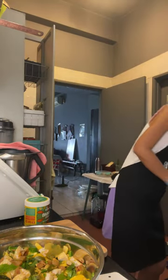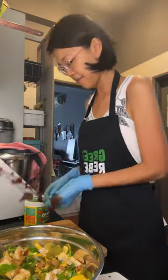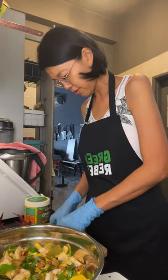Ooh. I still have this. This is cranberry hibiscus, so I'm gonna put that in my salad as well.